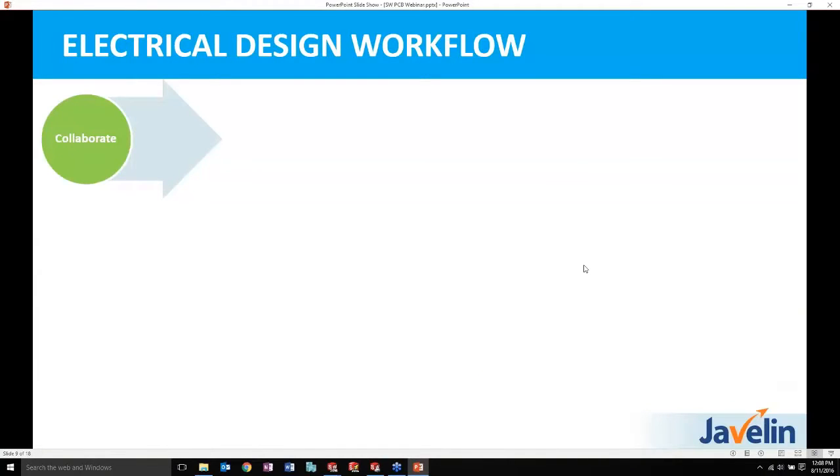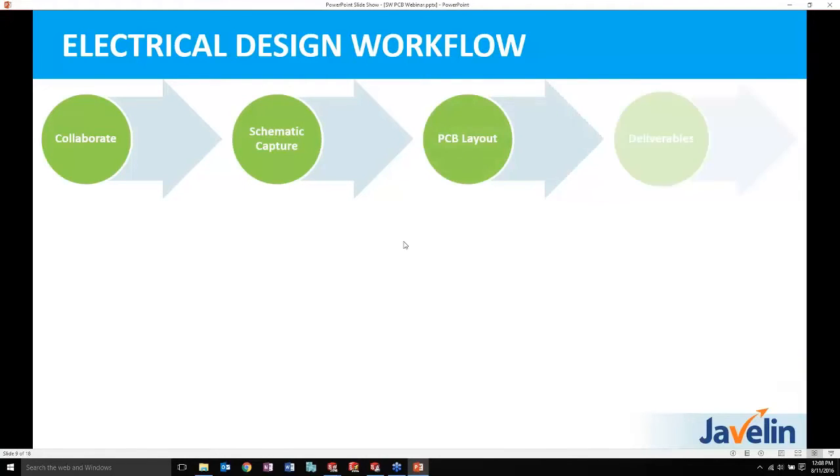What does the design workflow look like for us today? We're going to take a look at collaboration. We're going to take a look at schematic capture. We're going to take a look at PCB layout and some deliverables as well. So we have about 20 minutes to go through all that, so we'll get right into it.